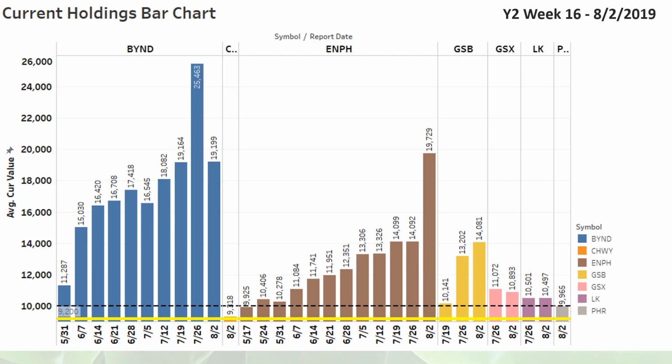Here's a current holding bar chart that shows each of the stocks that I own. Each bar represents 1 week. So Beyond and Enphase I've owned quite a while. GSB I've had 3 weeks, and the other stocks I've had either 2 weeks or 1 week.